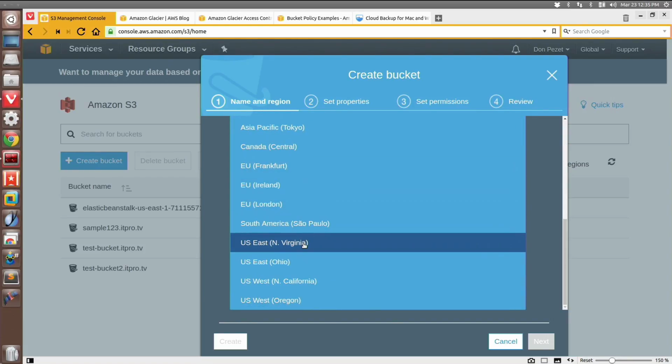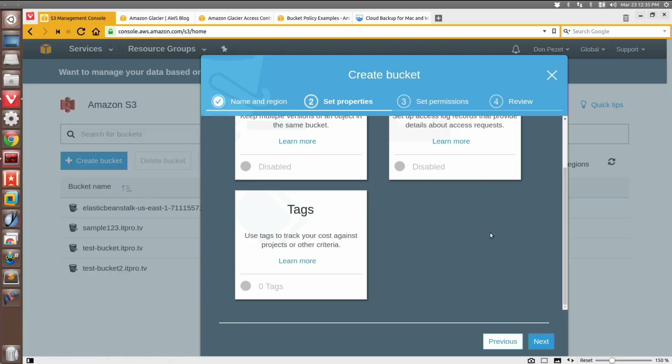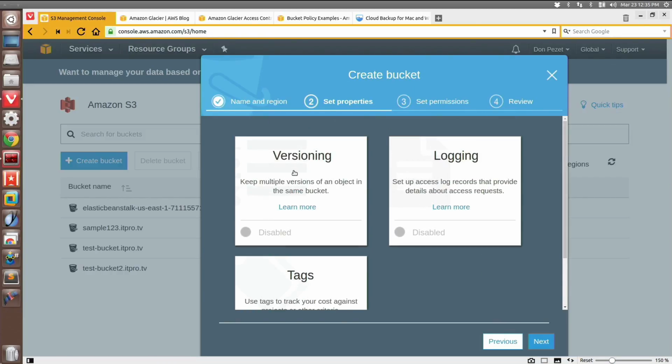I'm going to choose a region that's near me. This is the geographic region, and the closer it is physically to me, the better network performance I'll get to it. So I'll go North Virginia because I am in Florida. And then on my properties here, we're going to see the first setting that I want to highlight, and this is the versioning setting. By default, if you overwrite an object inside of S3, the previous version is gone.